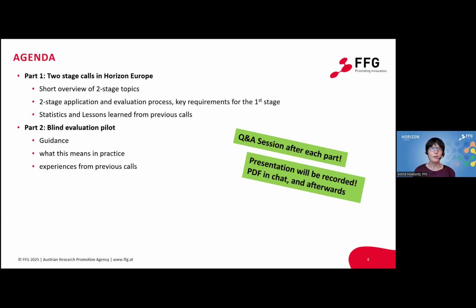So what's the agenda today? Part 1 is on my side. It's around 45 minutes, so half of the time today. I'm going to very briefly introduce a short overview of two-stage topics, then introduce the application and evaluation process, what are the requirements at the first stage, and also share with you some statistics and lessons learned from previous calls. After part 1, we will have a Q&A session.